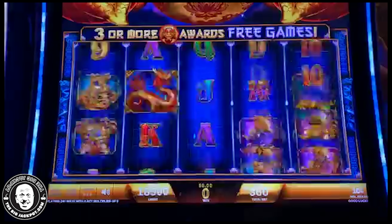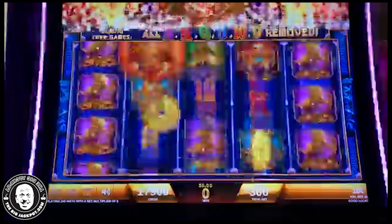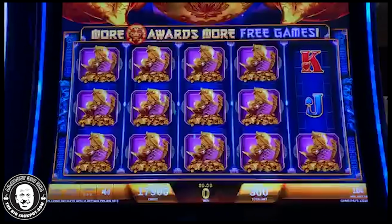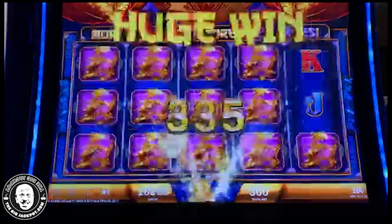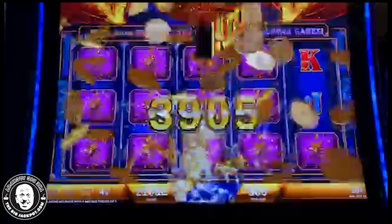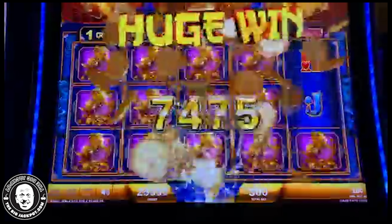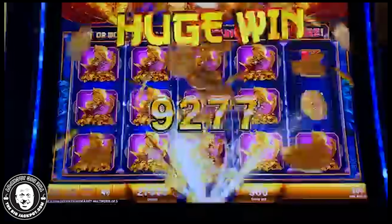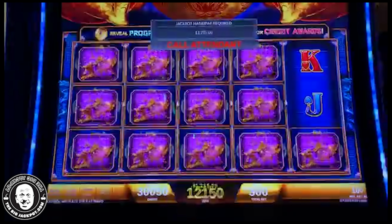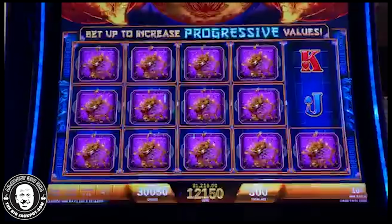Come on, something here. Yes, there we go. All right, big one here. Come on, free games. Yes, yes. There we go. Hand pay, $1,215. Boom, boom, boom. There we go. All right. I said all we needed was that big coin in the middle. Come on. Boom! 1,215, and we are back even.